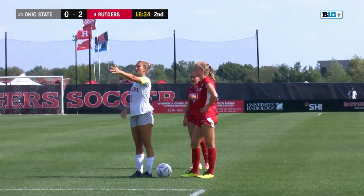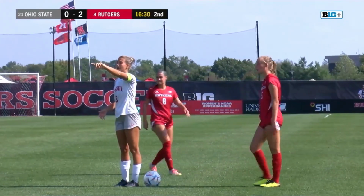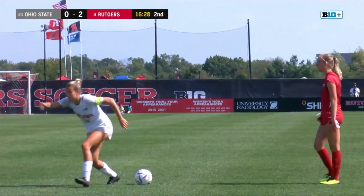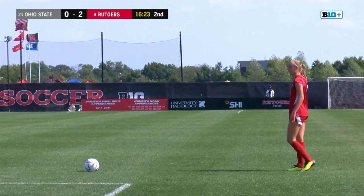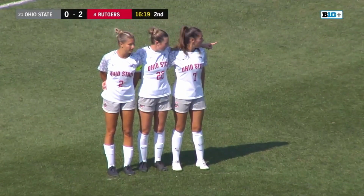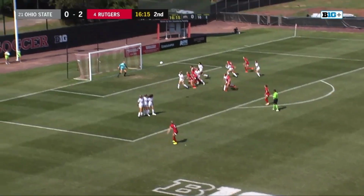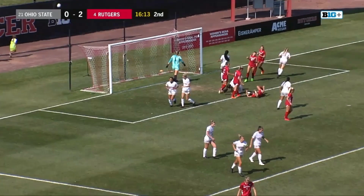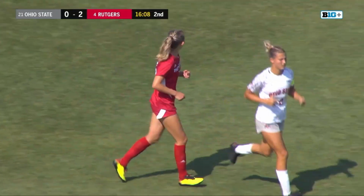And I've got a prediction here. You want to hear it? Of course I do. Fluchel will hit a direct shot on goal. We'll see if that bears itself out. Somebody who can strike the ball really well. She's been Rutgers' PK taker the last few years. And then it's the rebound if it's on the keeper's hands. Fluchel, and she bends it over the bar. Now, that was the thought.